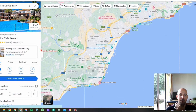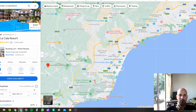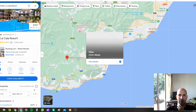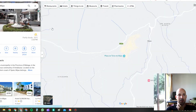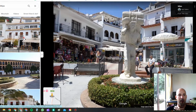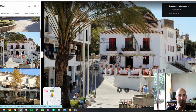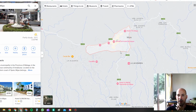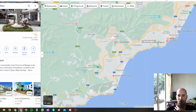Okay, Mijas itself, Mijas Pueblo, is right up in the mountains. The original Mijas is a little village, similar to all the others, Pueblo Blanco, one of these white Andalusian towns, and it's very little. It barely has 5,000 people living up there. It's only this part, but the town hall of Mijas is the one who rules the whole municipality around, right?